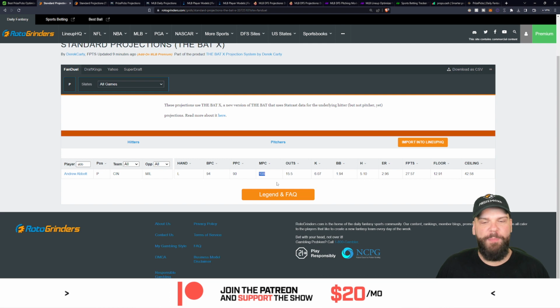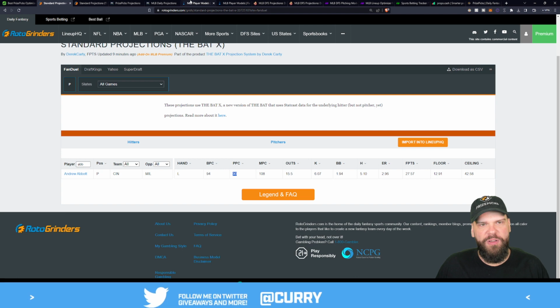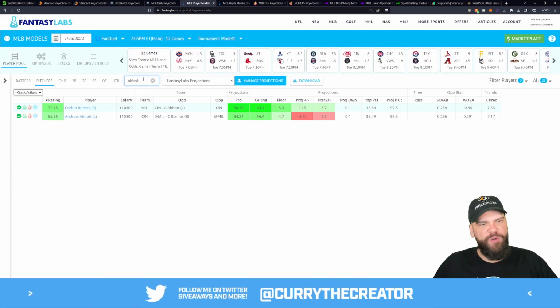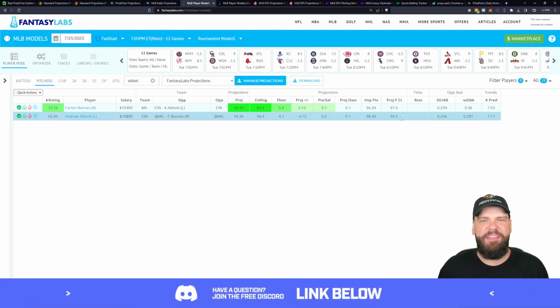Now, the ceiling or most pitches that he might potentially have tonight is about 108, but we're more worried about that middle number, that 90, okay? So things are looking pretty good here though thus far. Let's go over to Fantasy Labs. They're going to have a projection for Andrew Abbott as well. Go down toward the end here. You look at the projected pitch count. It's at 93.5. That's 2 pitches thrown, less than his line of 95.5.